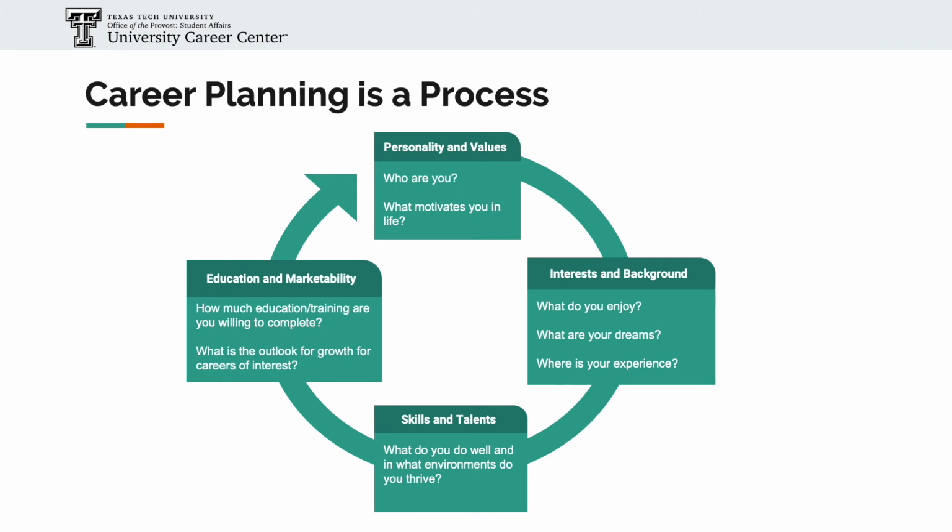Whether you are completely sure, completely unsure, or somewhere in between, it is important to remember that figuring out your career path is not a one-time decision. It's a process that involves time, knowledge, and self-reflection. The graphic on this slide identifies some factors you might consider when making a decision about a major or future career. Your personality and values, interests and background, skills and talents, and education and marketability all play a role in this choice. And this is the point in the slides where we suggest grabbing that writing utensil and following along with the prompts that we provide.